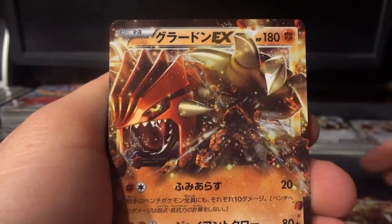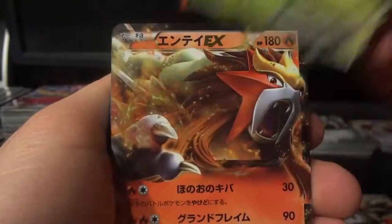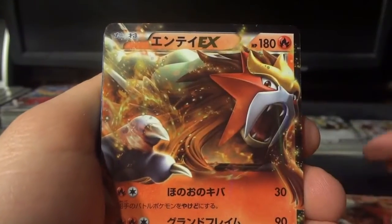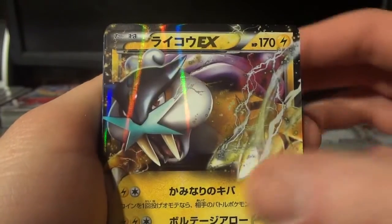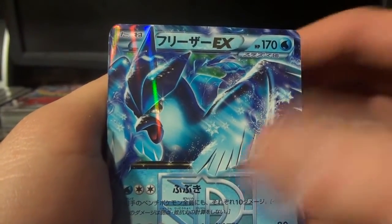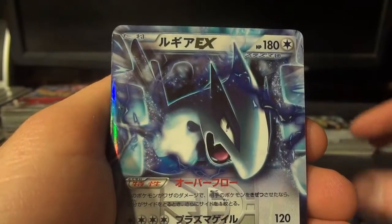Again, we start with the oldest sets in Hail Blizzard and Psycho Drive in Black and White 3, and we work our way up. Really cool to be able to offer Entei and Raikou at $6 a piece. And the Darkrai as well, and a Rayquaza. So you can really tell that the $6 pile is the cream of the crop. Lots of amazing cards here.